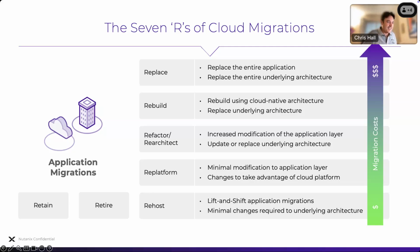Rebuild. Let's literally maybe drop and shop. Drop and shop would be an alternative for that. So maybe we're going for a platform as a service or software as a service, something like that.